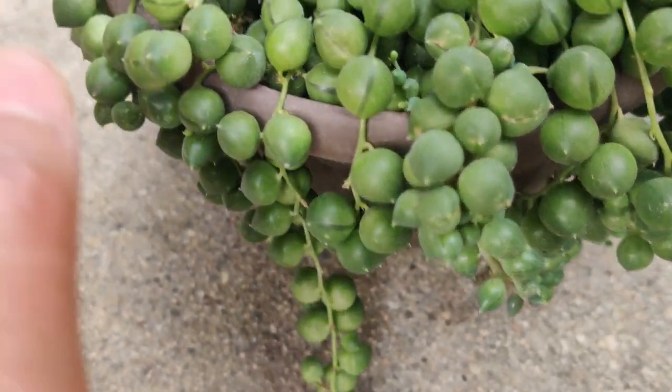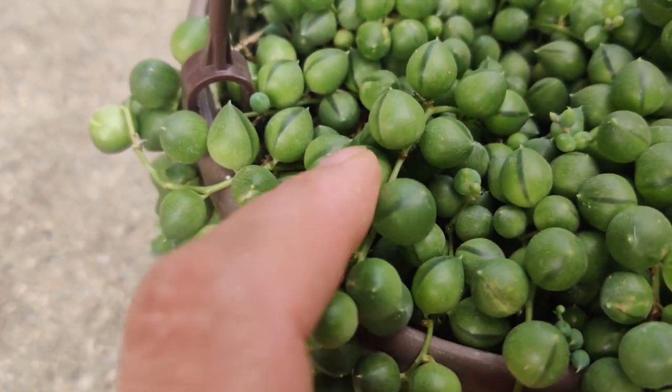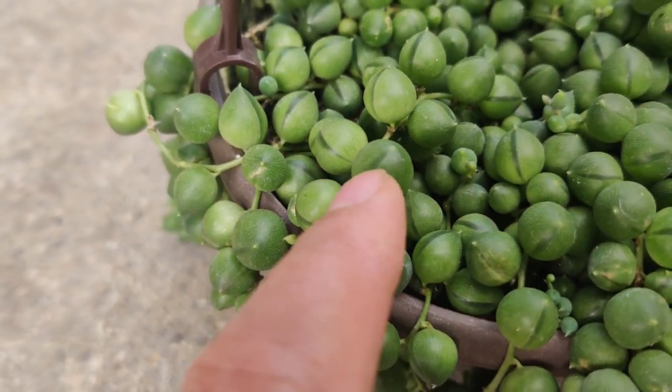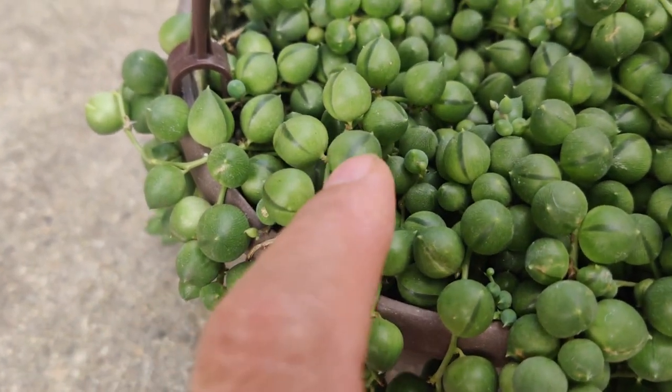And look at how cute. There are little baby ones to big ones, and they have this little wedge right there that allows the sunlight to go in, kind of like the Haworthias.